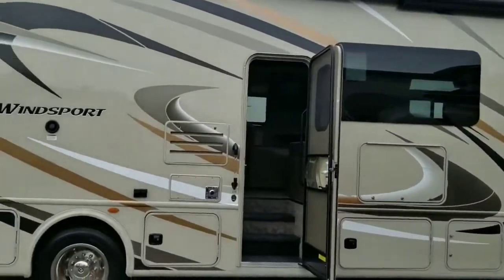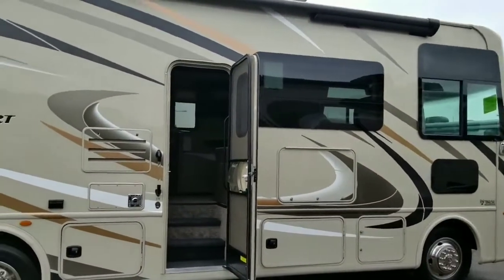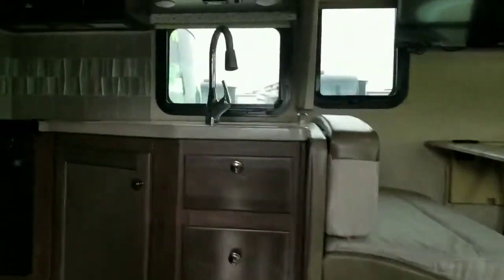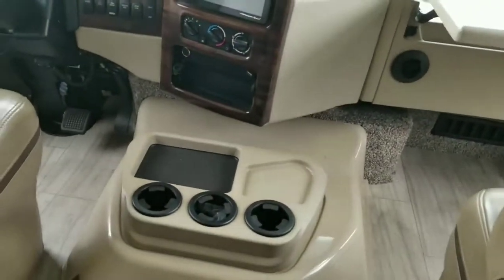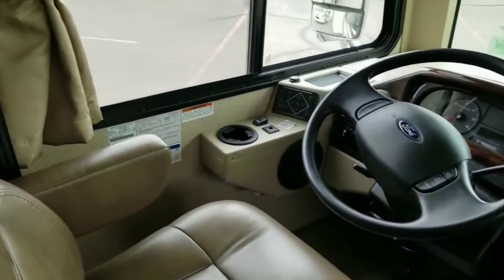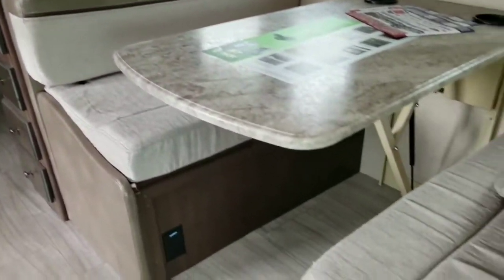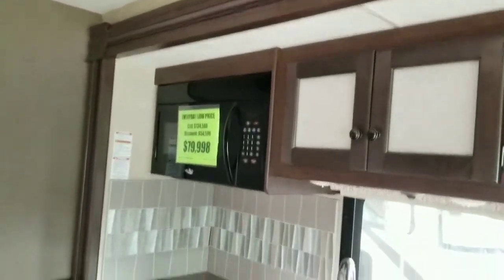Okay, this is a Thor Wind Sport 27B, which means it's 27 feet long, just shy of 30. And this is pretty cozy. Oh, it has a nice table for the passenger. No, I didn't like that other one. Oh, the one over there? The one over there, yeah. It's kind of all gray. Interior. I like tans and browns. Oh yeah. Yeah, this is, for the price, very affordable.